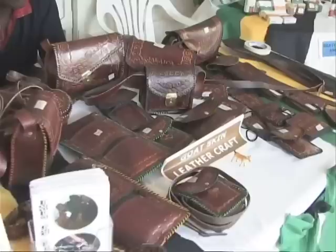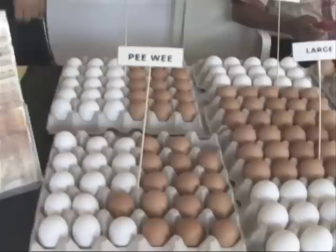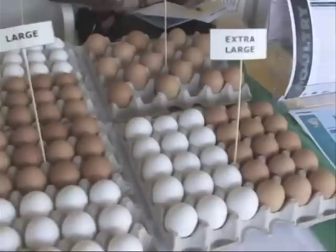Also, we're talking about the grades of eggs and the sizes of eggs. When you go in the supermarket, if you look at the trays that your eggs come in, you'll see it says grade A large eggs, or it can say grade A medium sized eggs. So we're showing persons that there are various sized eggs. You can start from the peewee to the small to the medium, extra large, all the way to jumbo. The grade of the egg matters because it depends on the quality of your eggs.